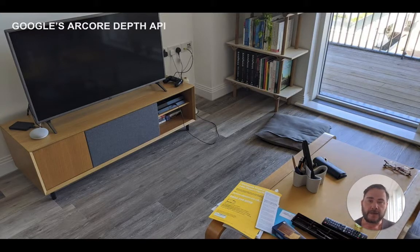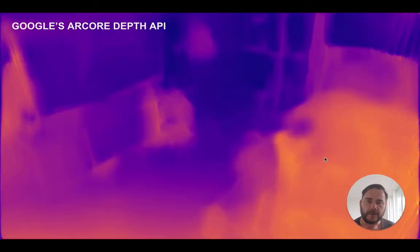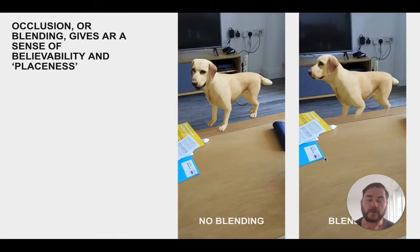For example, here's my slightly messy living room, and if I wave my camera around, it builds up a depth map. So you can see the objects that are closer to me and the objects that are further away. And again, that's helpful for believably positioning augmented reality. These are Google's AR search results, one of the big hits of the lockdown, as people discovered that by searching for different animals on Google, it gave you the option to see 3D models of those animals and then to place those 3D models into your environment.